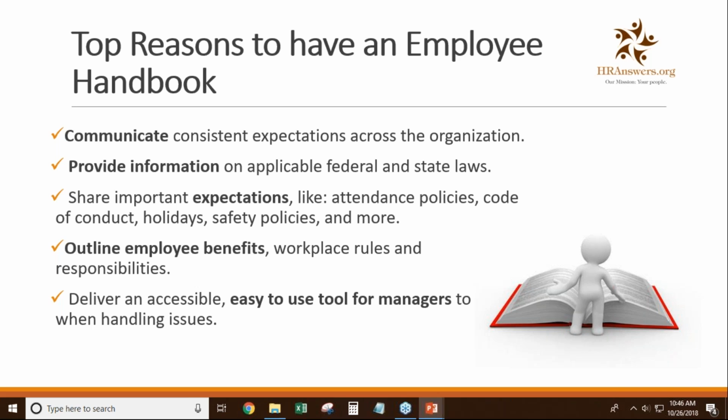And last of all, a top reason, a super important reason that my clients work on putting together a comprehensive and well-designed employee handbook is so that their managers and leaders have an easily accessible tool to grab off the shelf or grab off their desktop in order to make decisions about employee discipline and guidance as well.